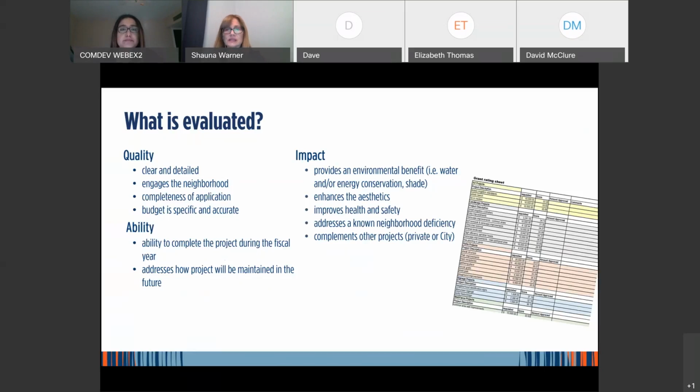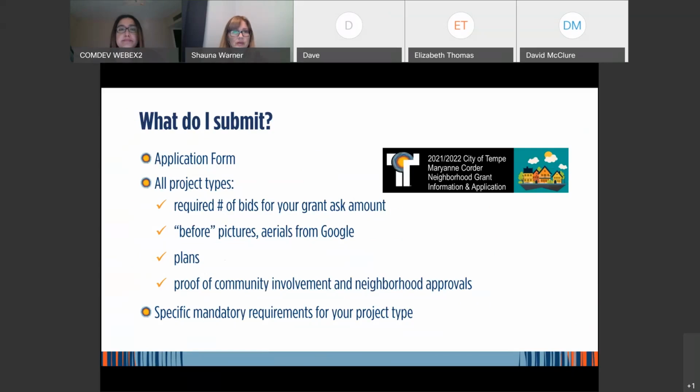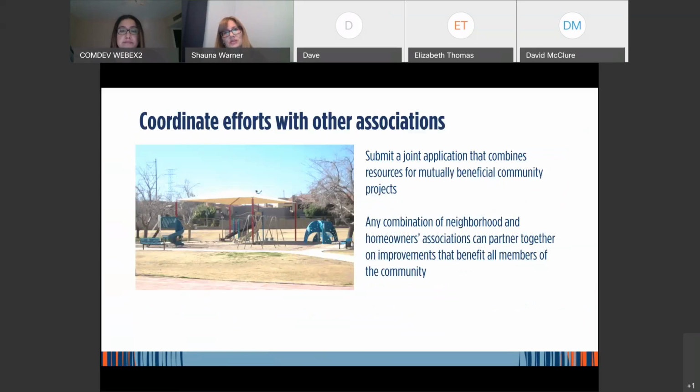So you'll see a lot of our associations have taken advantage of that little extra thing that they want in their park. They can use the grant program to do that. And then that helps with what the city is already investing in that area. You are able to coordinate efforts with other associations. So some of our parks especially are kind of that shared community space.